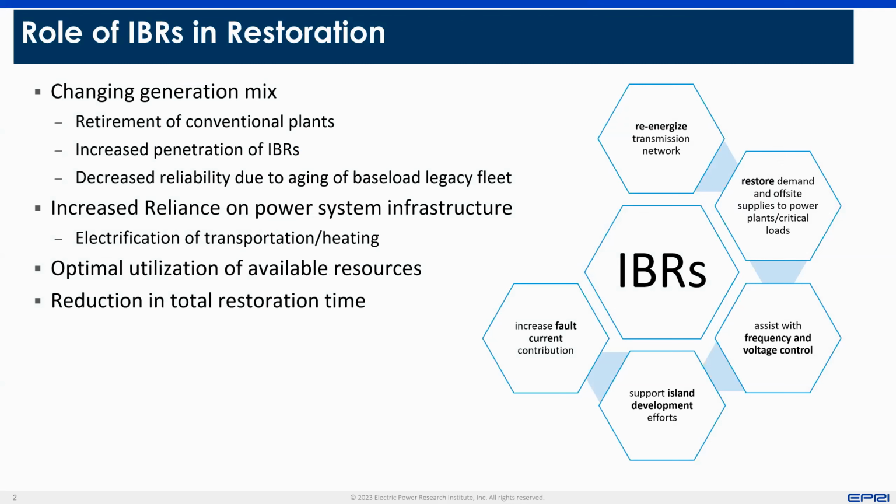And concurrently, the grid is going through an unprecedented transition, especially with increased proliferation of power electronic devices into the system, both at the generator level and at the load level. Therefore, some of our traditional practices in restoration need to be revisited. One of the chief challenges has been the changing generation mix, with retirement of more and more conventional plants that were the backbone in many of the restoration procedures. Now the question of what generation or what plants will replace these conventional plants needs to be addressed.